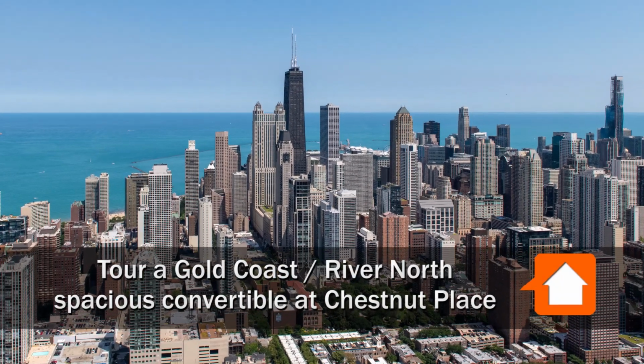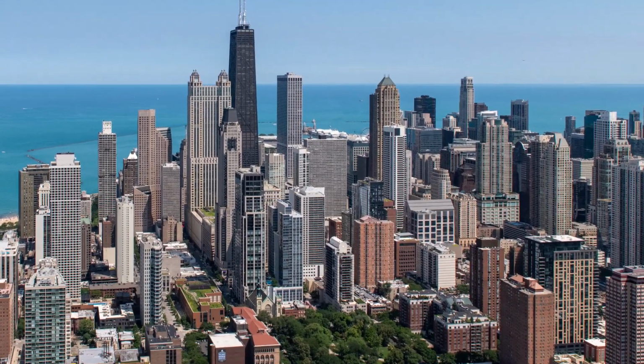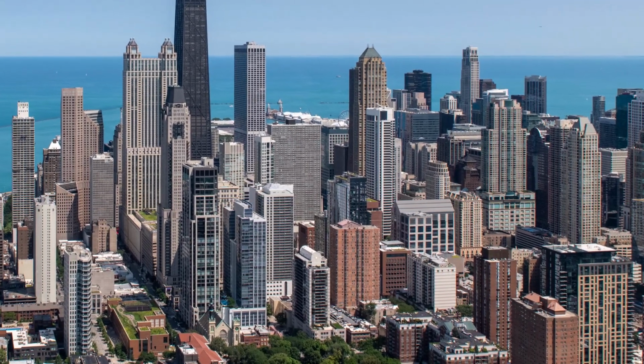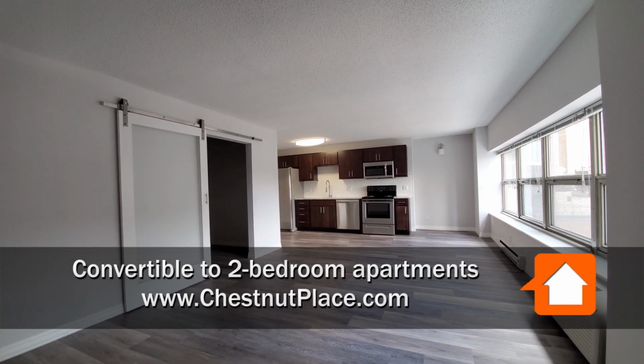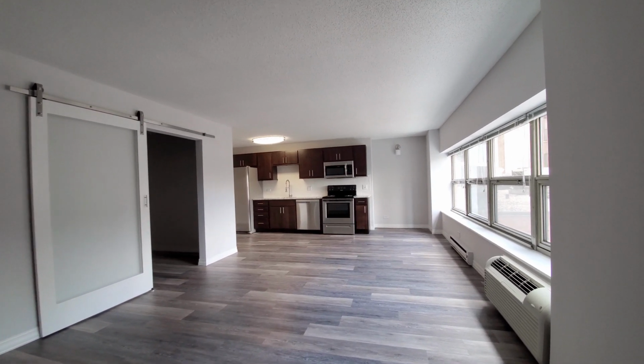I'm headed to a convenient location on the border of the Gold Coast and River North neighborhoods, steps from great dining, nightlife, and shopping, for a tour of one of the apartments at Chestnut Place. I'm at apartment 2F, a very unusual convertible, one of a kind in the building.